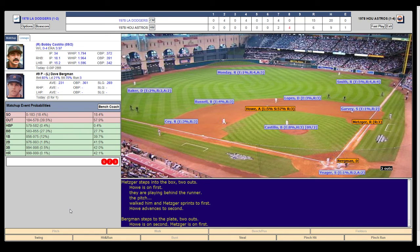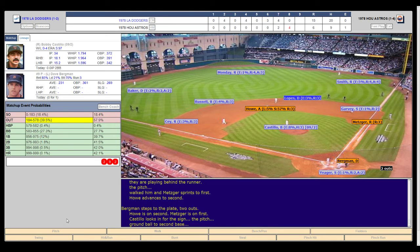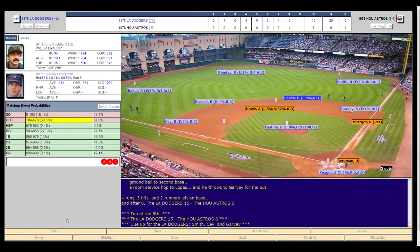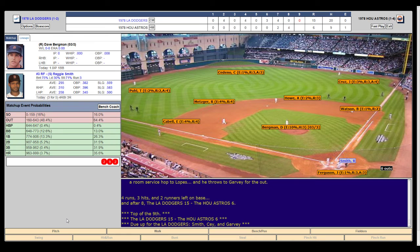And Dave Bergman, the pitcher, the position player, he got a goose egg in the top of the 8th. Here's the pitch to Bergman. 2 outs, 2 on. 15-6 lead for the Dodgers. Bergman sends that ball to Lopes, who throws it to Garvey. Inning finally over. Houston finally breaks through in the 7th and the 8th. They've scored 6 runs in those 2 innings, but they still trail by 9. 15-6 Dodger lead.